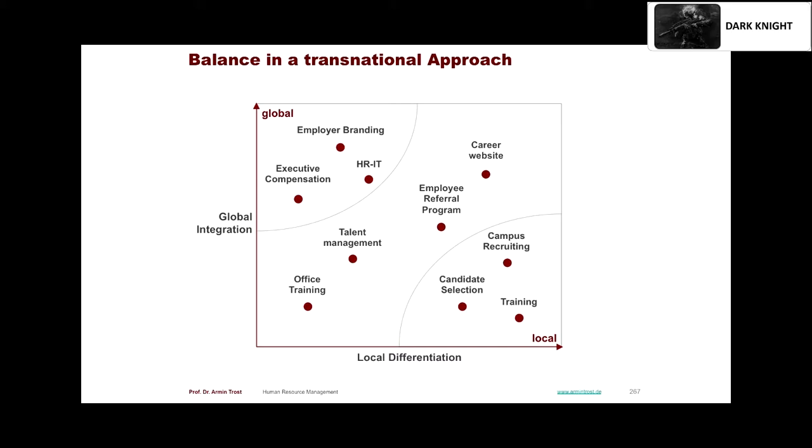Training the people. That's very often something which can be done very locally, because you have to train the people differently from country to country. That, by the way, does not apply for training executives. That is something you would do globally. Employer branding, you have a high need for global integration. The career website is somewhere in between. So you sort all the activities in HR according to the need for local differentiation or for global integration.